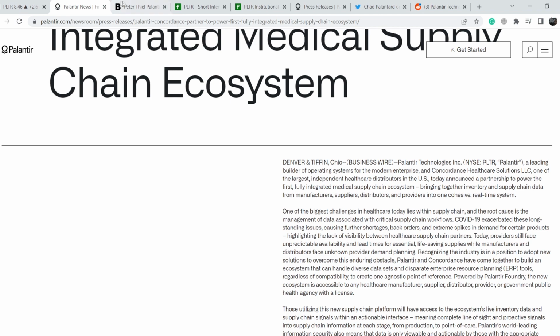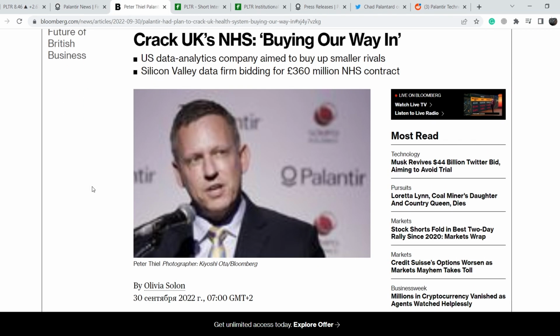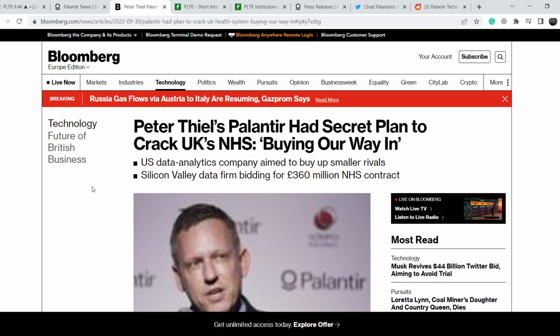On top of that, let me show you right here. We are on Bloomberg.com and this article was published on September the 30th, and this article is showing another potential catalyst for Palantir, and it will be the potential contract with UK's National Health Service. And definitely for now they have some issues with this contract, but let me quote you this. Peter Thiel's Palantir had a secret plan to crack UK's NHS, buying our way in.